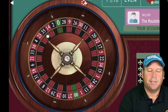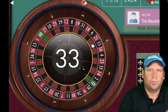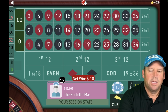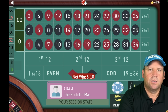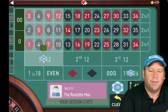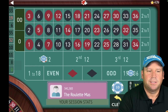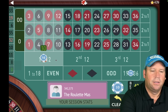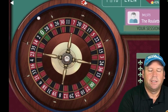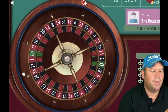We're 6 minutes in out of 15. And then we'll check our profit levels again. That's a 33 black. So 19 to 36, we know we'll go back to 10. Let's see what we have on first 12 now. We had 20, so we take 20 plus 10 for a $30 bet. And then 19 to 36, we make sure it's at 10, reset. And let's spin, then we'll check our balance again.